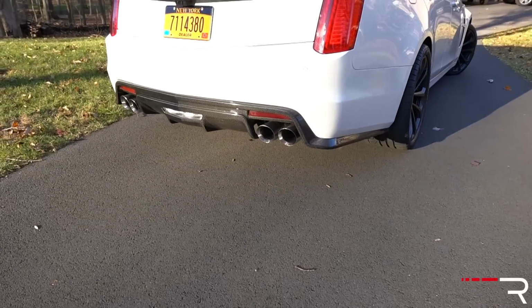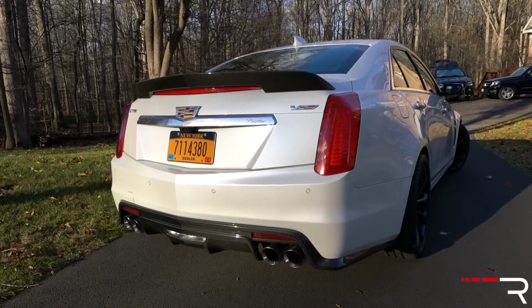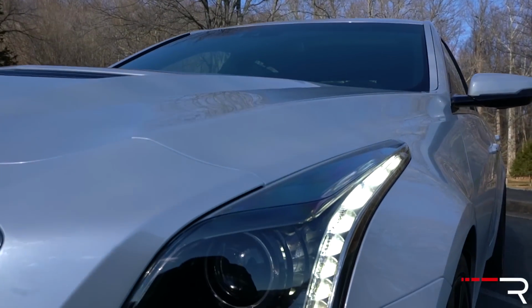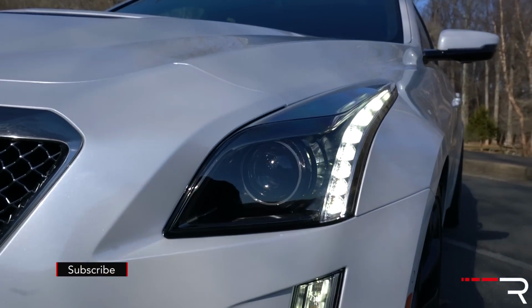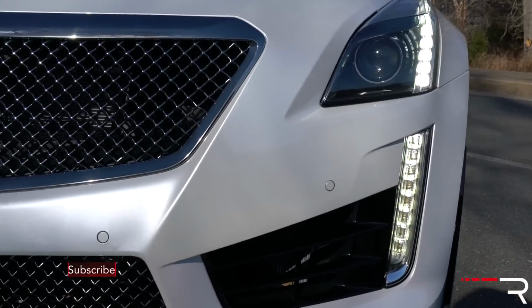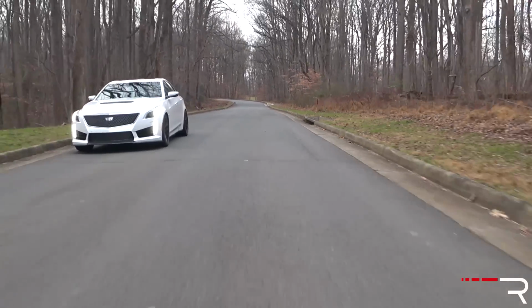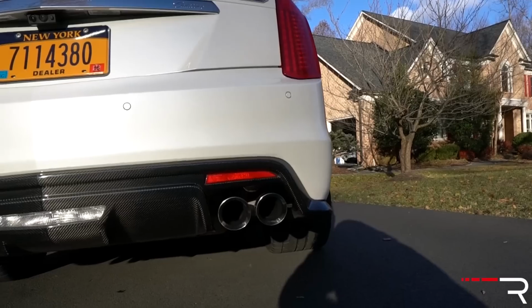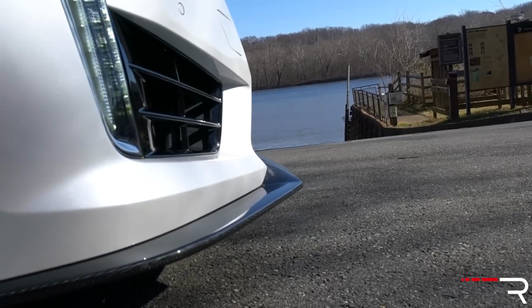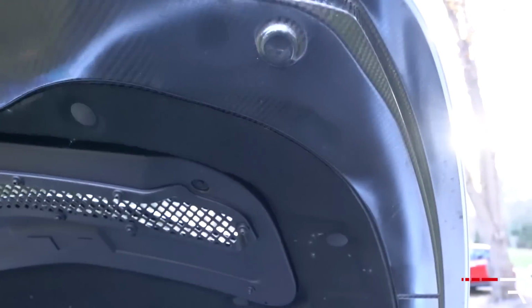Now, at the rear, you have the same signature Cadillac design cue with the vertical stack LED taillights are standard. They go nicely with the LED daytime running lights with the signature light pipe that goes basically from the top of the fender all the way down to the lower fascia. And this car just looks sick, especially in this white exterior color, the white tri-coat with the carbon black package. You have the carbon fiber rear lip spoiler, the carbon fiber rear diffuser, carbon fiber front spoiler, and then a carbon fiber hood.